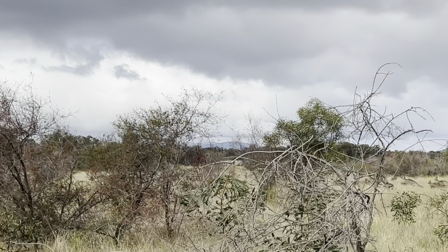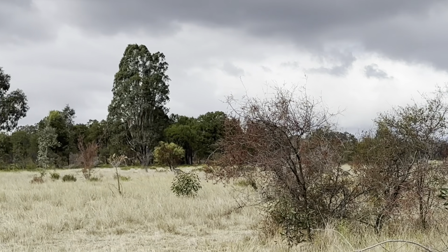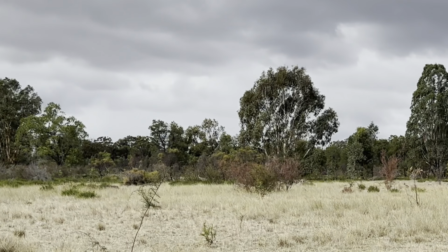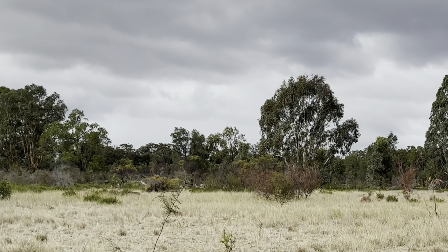See, these kangaroos are a lot closer. It's a different mob of kangaroos than before, and they're heading actually towards where the other kangaroos went as well.